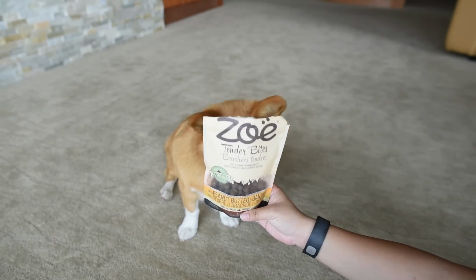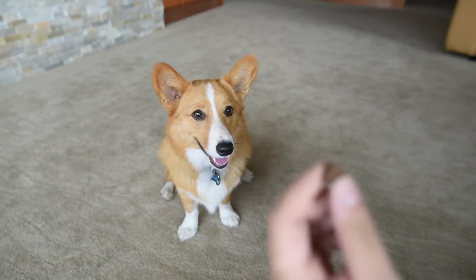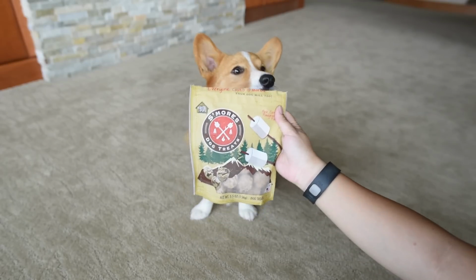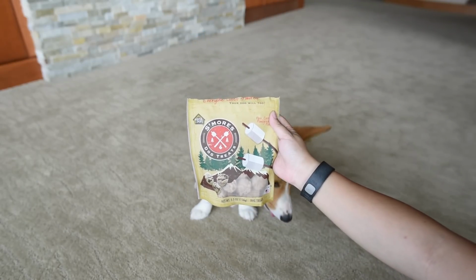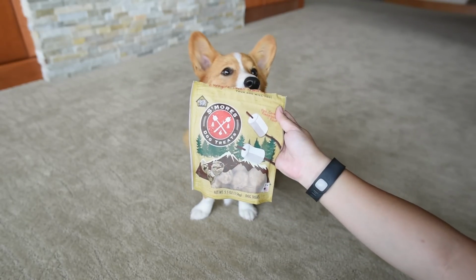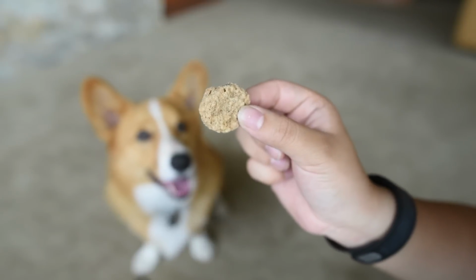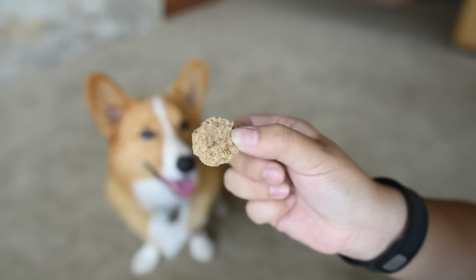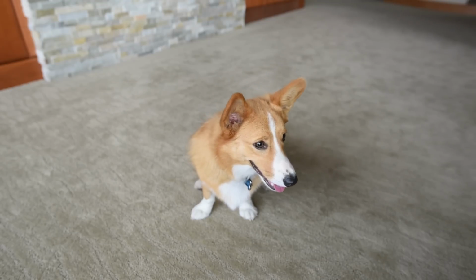I like to use these Zoe Tender Bites treats. They're peanut butter and banana flavored. They're very small, so you can easily give these to him as a training type of treat. I also like using these now that he's a little bit older. These are S'mores dog treats I got from BarkBox in the latest subscription. These ones are quite a bit bigger, and I typically give these to him now when he does a bunch of tricks in a row, and he only gets one of them a day. So now we're gonna show you all of his tricks.